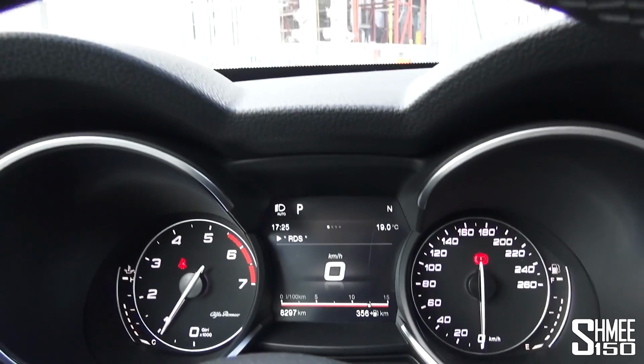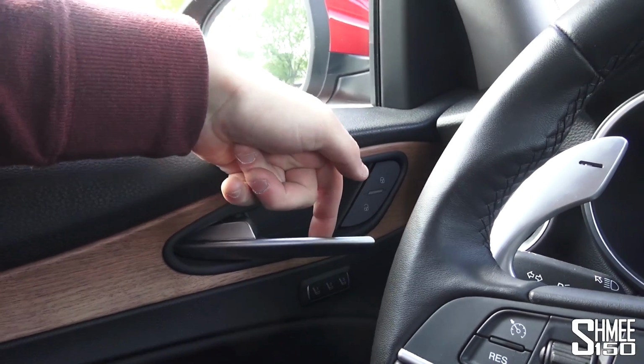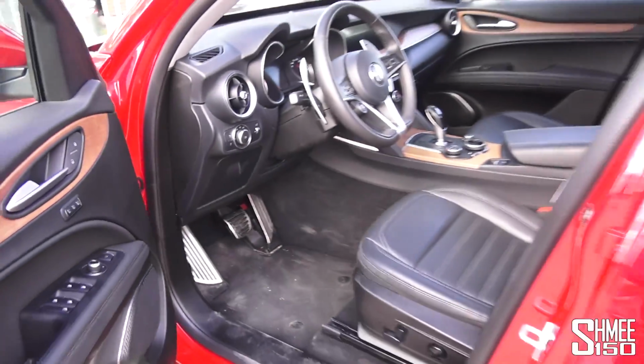I'll just fire it off now. And there we go, all wrapped up. Door handle's pretty neat. That piece is a very nice finish, and then the seat moves backwards as soon as you open the door to make it a little bit more comfortable getting out. Make that step a little bit easier.